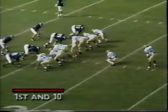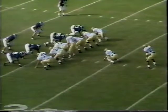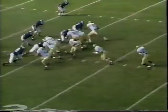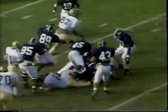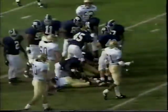By the way, they're 22 deep, as far as two men at each position. 12 of the players for East Tennessee are freshmen, either true freshmen or redshirt freshmen. And Edwards is one of those as he continues to run inside.